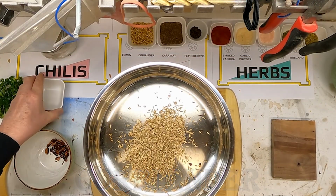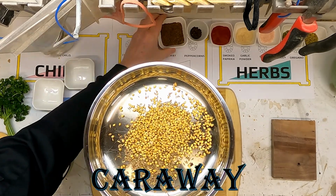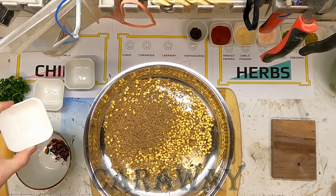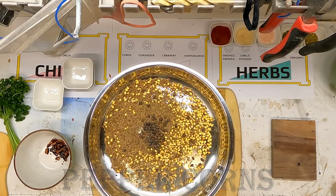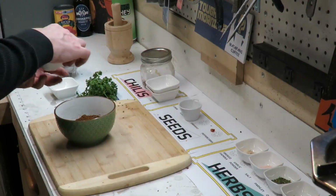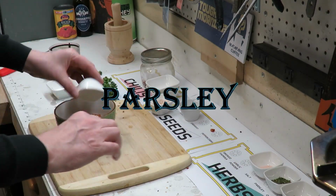Measure out the coriander seeds, cumin seeds, caraway seeds, and peppercorns into another bowl. And finally, in a third bowl, measure out the garlic powder, salt, parsley, and oregano.